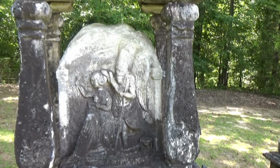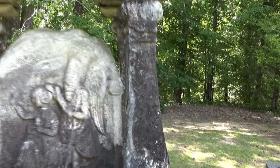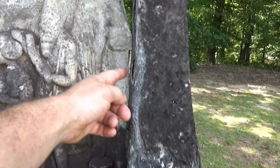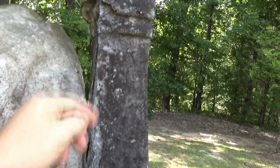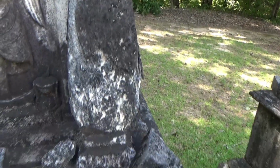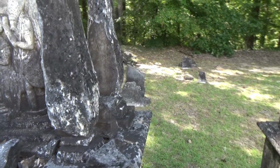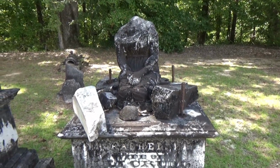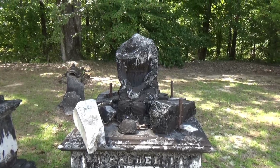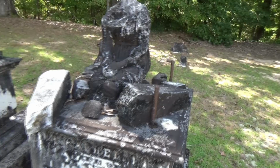The marker here is really deteriorating quickly. We were considering cleaning it, but the outside is deteriorated and it's fallen off. There's no way I would even attempt to clean this. It would probably just fall. And you can see this one used to have an arch with columns on it. Columns would have attached right here.